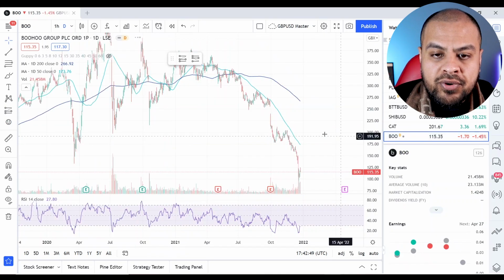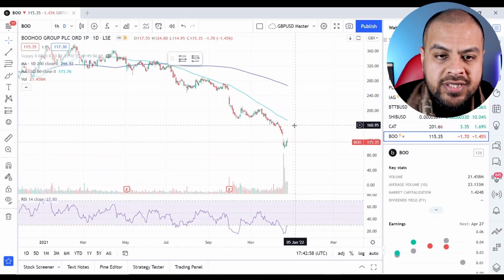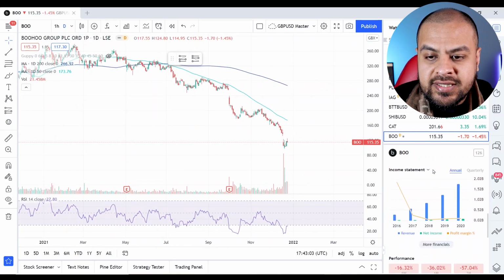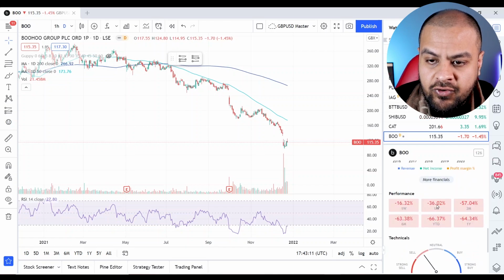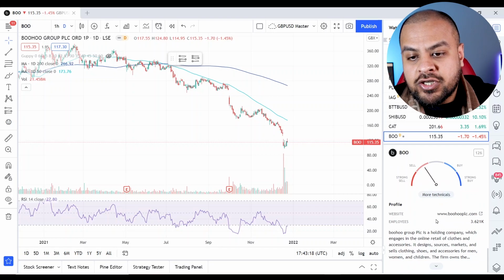Okay, the third British stock that I'm going to look at is Boohoo. It's an online retailer and you can see it's taken a massive battering. The reason is its last quarter, it didn't do very well. And you can see the performance over 3 months, 6 months, year to date is minus 66%. So it's taken a massive battering.